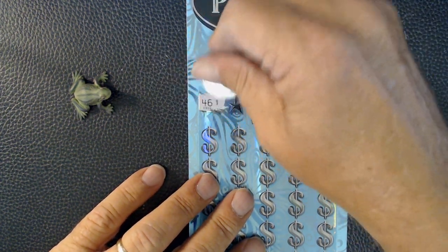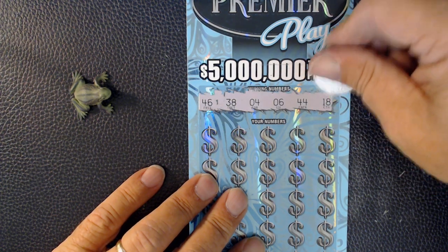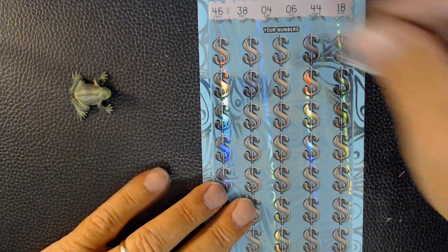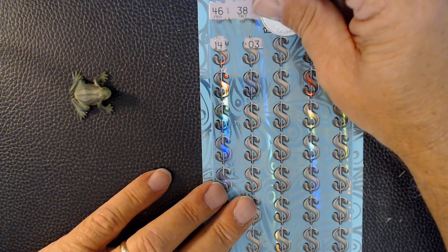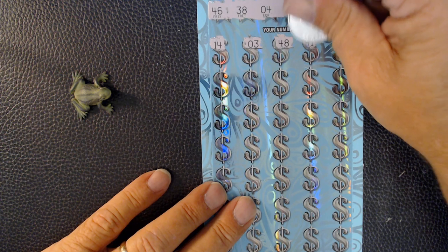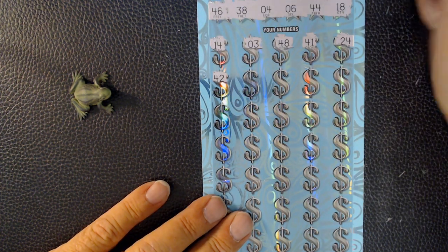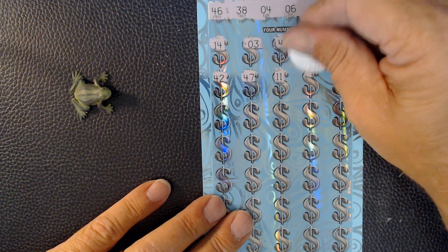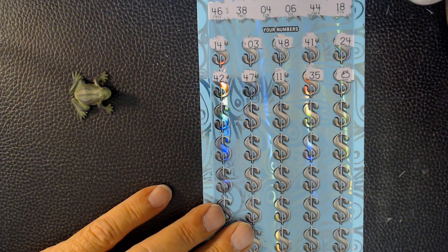All right, we're at ticket number one. Winning numbers are 46, 38, 4, 6, 44, and 18. Looks like we have no 20s. One off. No 20s. One off. We got us a money bag. So we got at least $50.